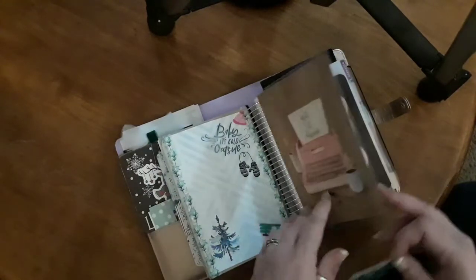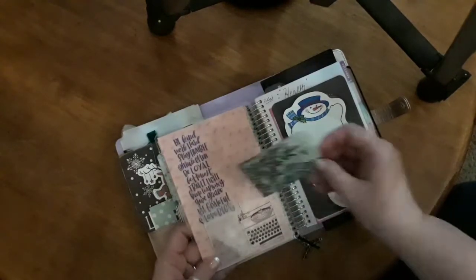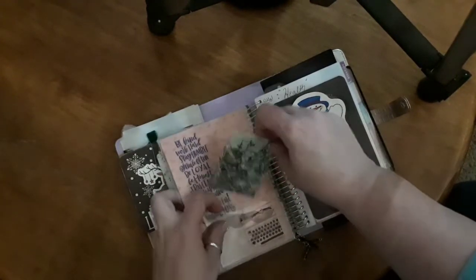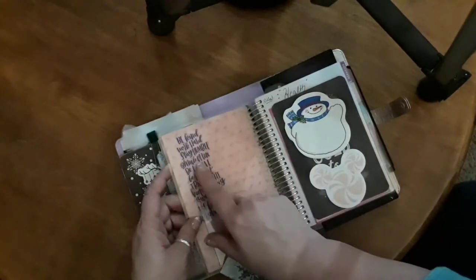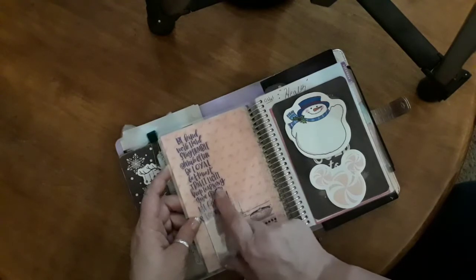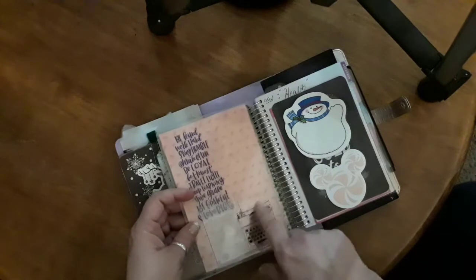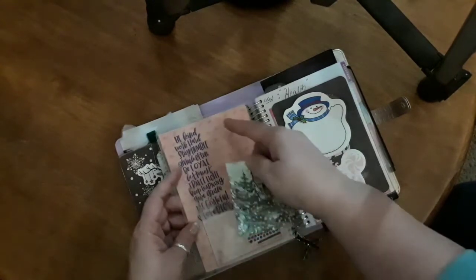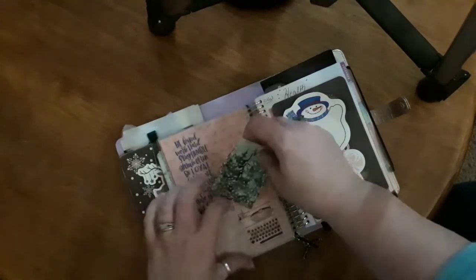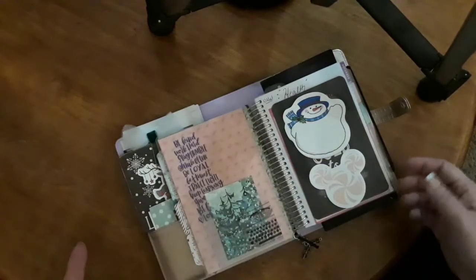Here's my planner. So again, just a Recollections coil planner. I have this pocket here that I can tuck stuff in. I love tucking stuff in. I have this sticker that says, be kind, work hard, stay humble, smile often, be loyal, be honest, travel light, keep learning, give grace, be grateful, love big. Well, this is clear so that you can see that sticker underneath on the cover. So I have that. I can tuck a business card or whatever into it.